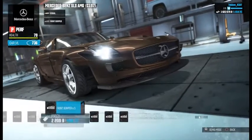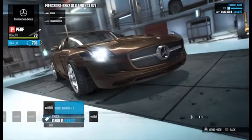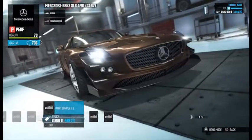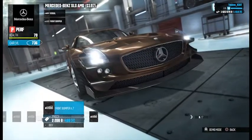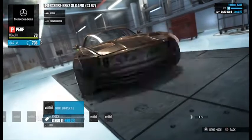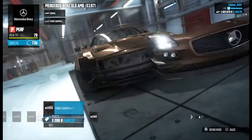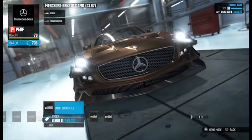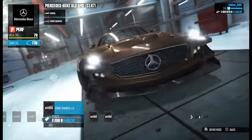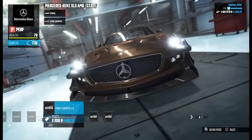Okay. Standard carbon fiber. Wait. What's the difference? What's the difference? I don't see it. I don't see it. It must be in the headlights because I can't see it. I think it is in the headlights. Yeah, it is. I think one headlight. Yeah.